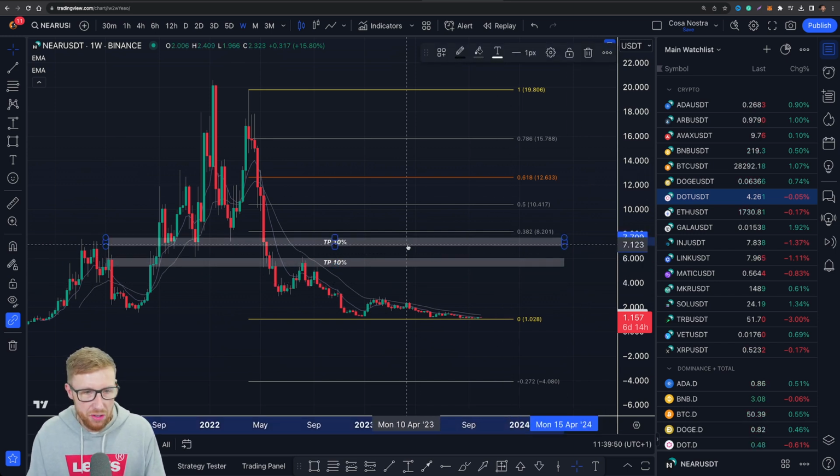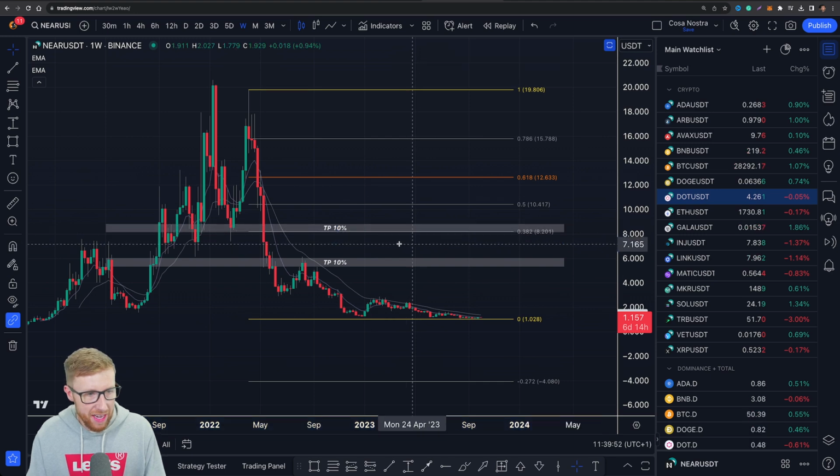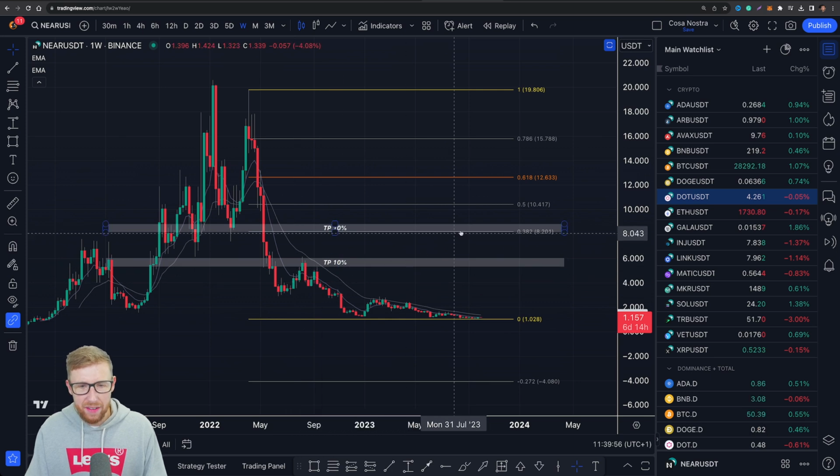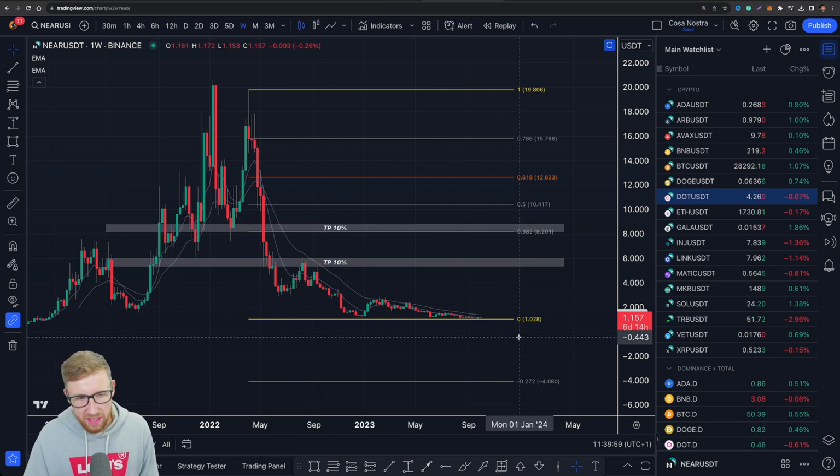Another obvious one is just a bit up the road here around this $8 level. Significant levels of support and resistance around this point. Kind of important. And again, I would probably say the exact same thing. Take 10% off the table there.